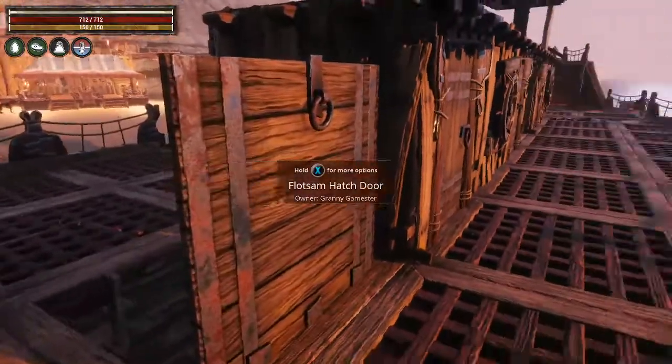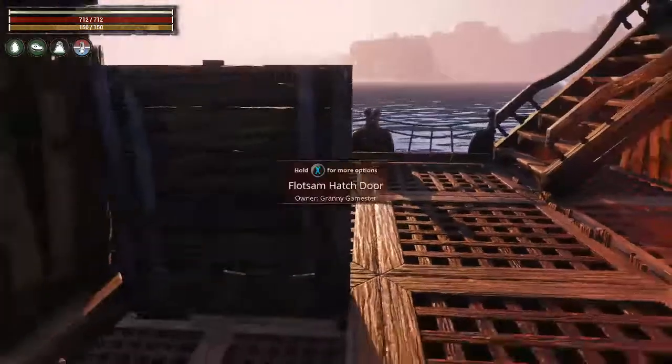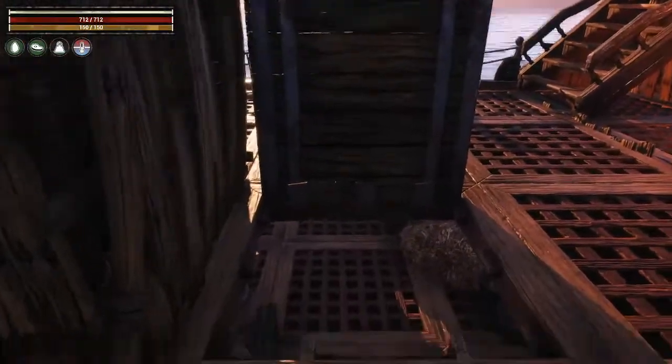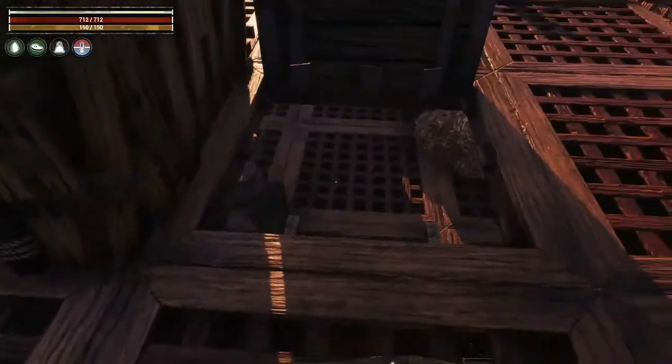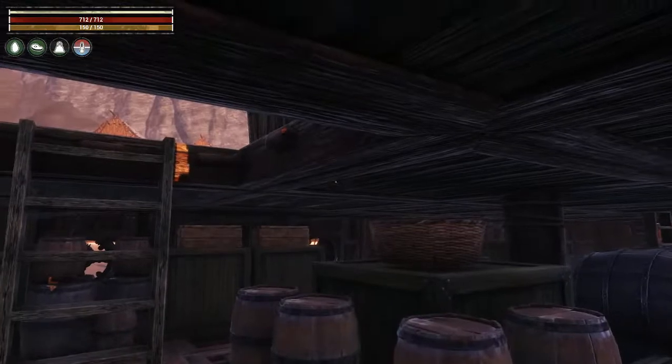But these hatches, there's a glitch, obviously. These hatches refuse to work sometimes, and they would not open. So I put them on stay open just for this. So we're going to go down here and look into the hull.